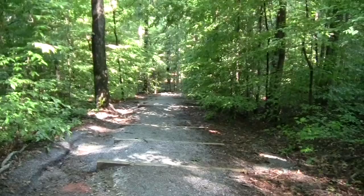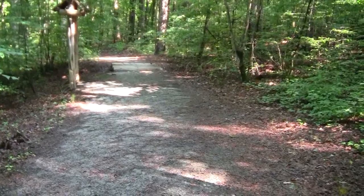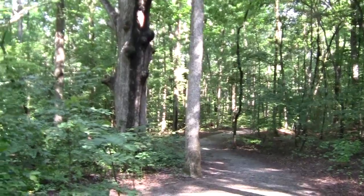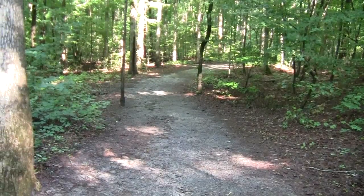This is a good place to walk on a hot day because we have so much coverage of the leaves. We just passed one stone bridge. Looks like there's another one coming up. Here's an informational sign along the trail. Here's the large oak tree the sign was referring to along the trail. Now the trail goes downhill and loops to the right.